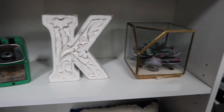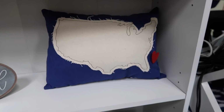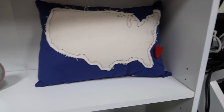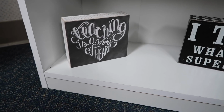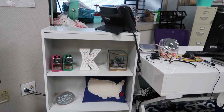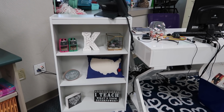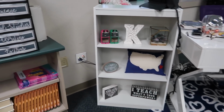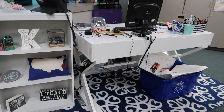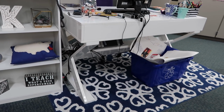I have this K for Kayla, this fake plant or succulent, this sign that says Simply Blessed. This pillow is supposed to be like a pillow of the US, and this sign that says Teaching is a Work of Heart, and I teach, what's your superpower. I'm hoping to use this for something a little bit different possibly whenever I get my life together, but right now I just kind of put some decorations on there. And the thing I hate about bringing in my own desk is the cords. You can see so many of the cords below. It bugs me really bad, but I did my best to hide them, I guess.